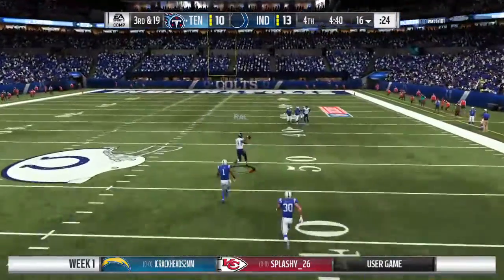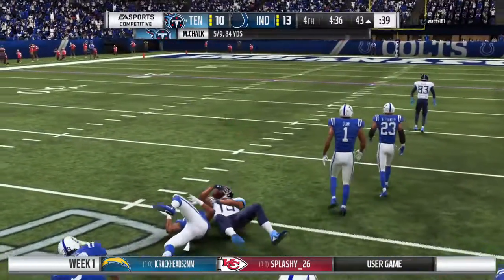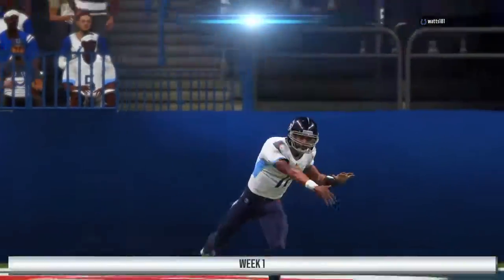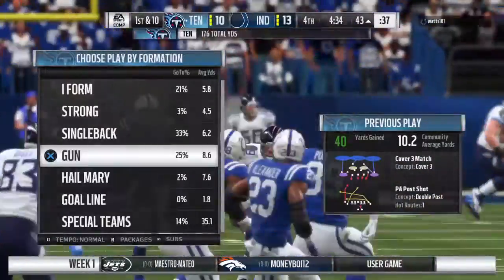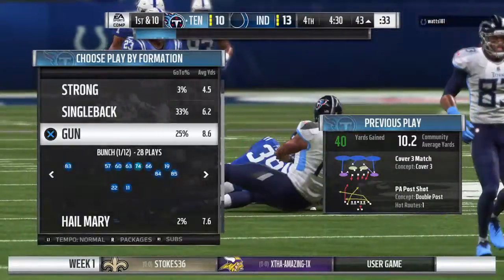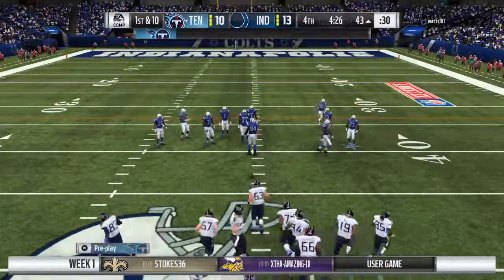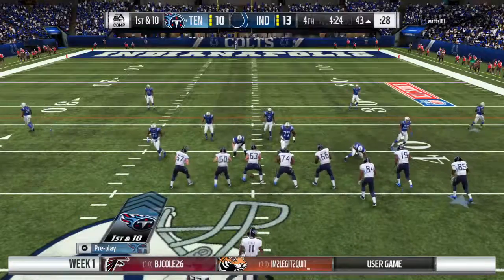Now he's going to send this one deep. He's got him in, complete. And they finally take him down, but not before he reaches the 43. It's a big play there for Tennessee. And even 40 yards. So the big play gets him across midfield now for 1st and 10.